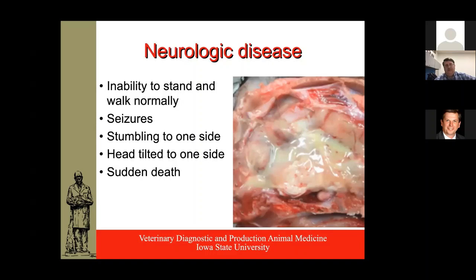So if we're going to see neurologic disease, the most common thing we see is an inability to stand and walk normally. We may see seizures, stumbling to one side, a head tilt to one side, or sudden death. This picture here is looking a little bit blurry, but you can see this is a pretty nasty septic meningitis, quite a bit of purulent material in this brain. This happens to be a picture of one of those clove oil disbuds that we talked about earlier. But definitely don't want to see those outcomes.